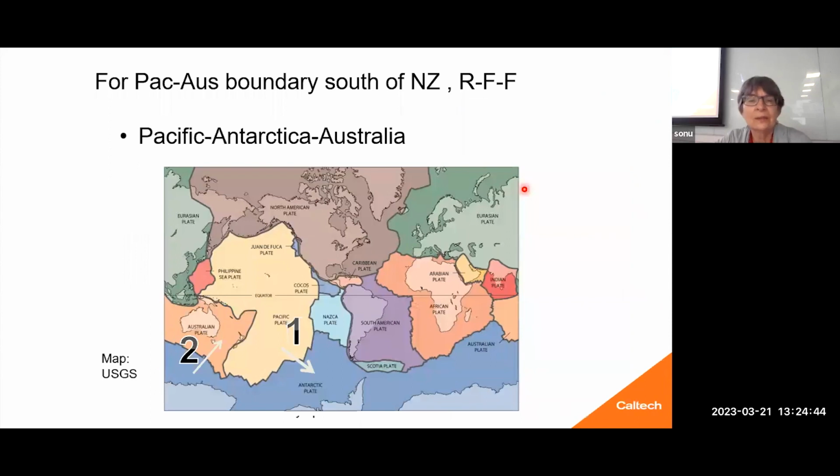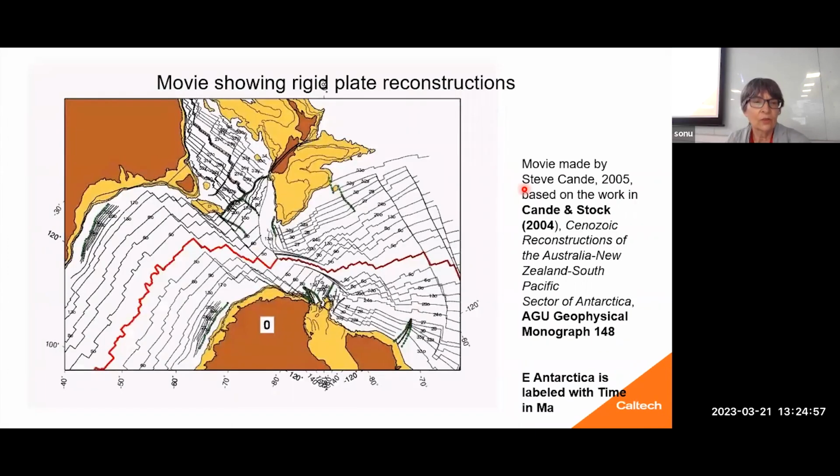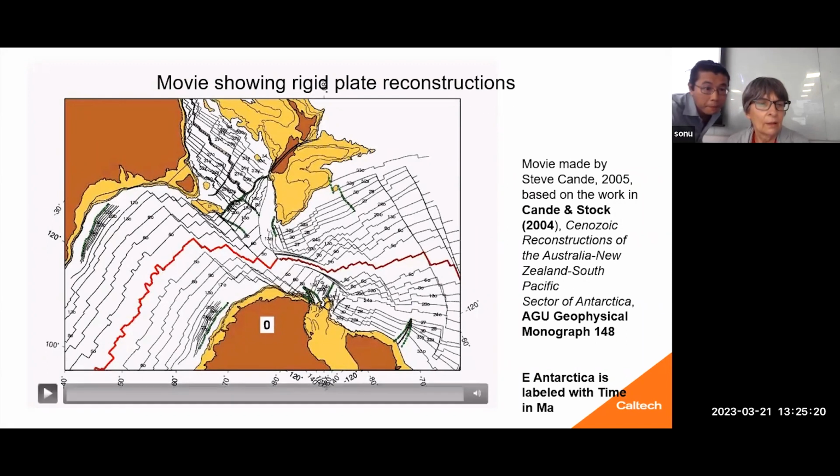Before we got around to that, we did this plate circuit reconstruction of the Antarctica by going from Pacific to Antarctica to Australia and looking at what happened to the 3 plates. And so this is an animation that, let's see if it works. Let's see, how do I start it? There's something funny I need to do to get it started. Oh, there we go. Thank you.